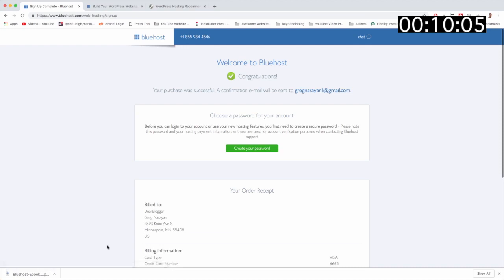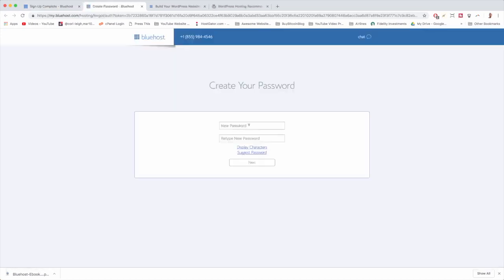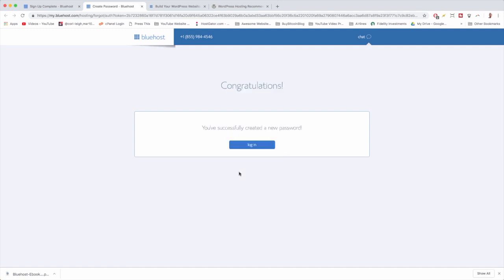Alright guys, great job. It says welcome to Bluehost, and it looks like now we just need to create your password so that we can log in and use the new hosting features. So we're going to enter a new password, and it has to match all of their secure criteria. This could be tough. That password is meh, so we're going to want to beef it up a little bit. Alright, and you can suggest it if you need help. Now we're just going to check that box and click next. Alright, hopefully we can get that done. Great, done. So now we're just going to log in.